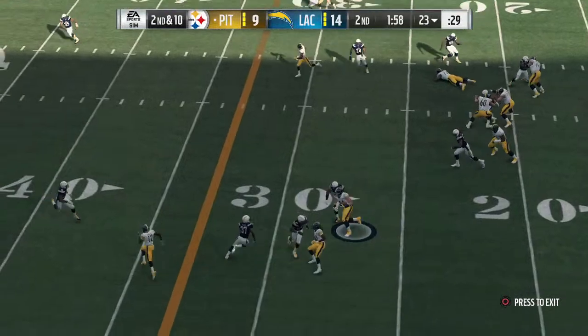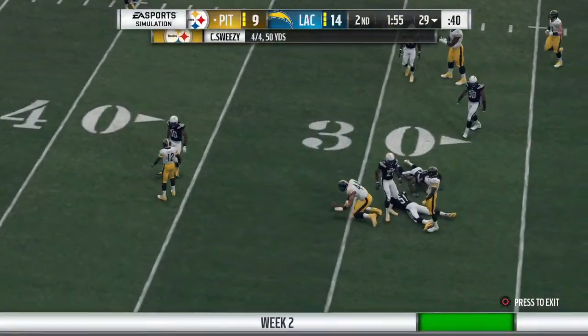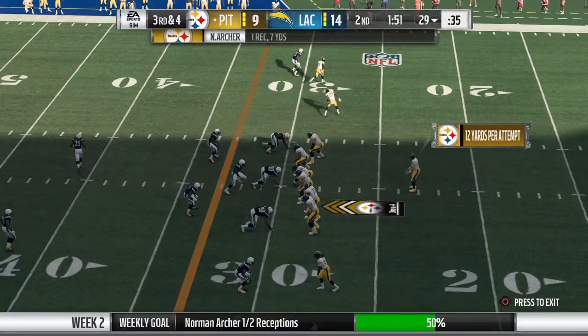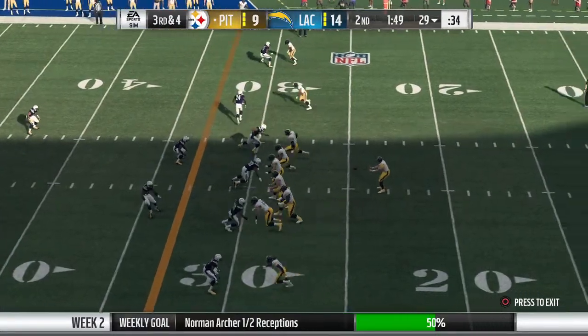Back to throw now on 2nd and 10. It's a short one here, complete to the tight end. And he'll get to the 29-yard line, brought down there. The reception good for 7.